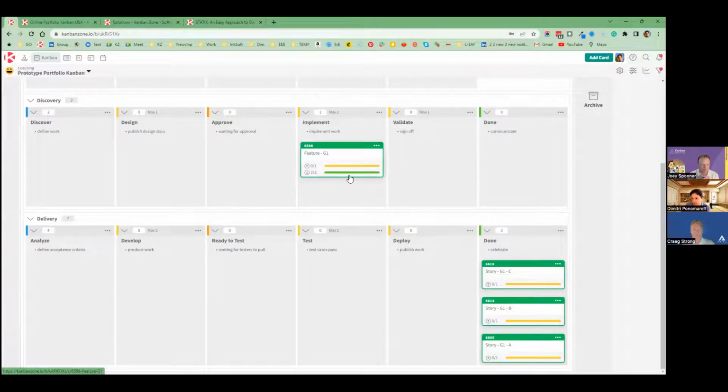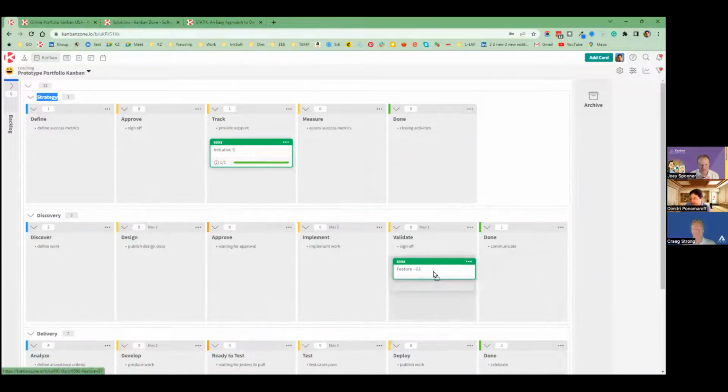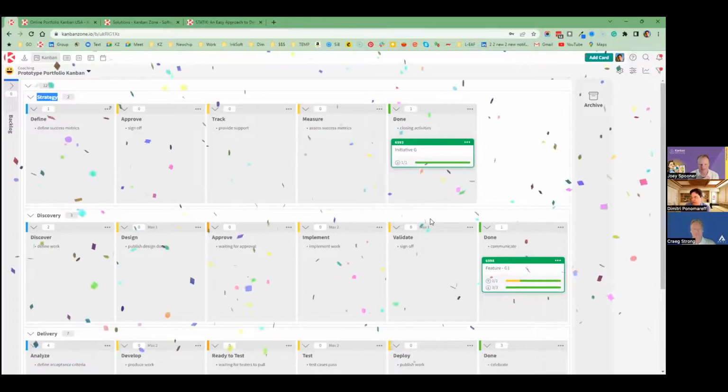As you can see, we're full green. Would you mind doing a quick validation to make sure you're happy? Sure. And then they move it to done. Now the executives, because I'll do it again because the confettis are so fun, I'll do it again. Now the executives know it's time for them to go back to work and start measuring their stuff. Once they measure their stuff, they're done.